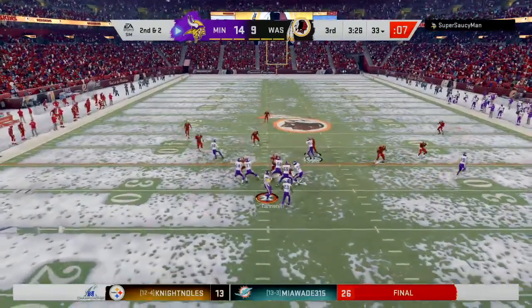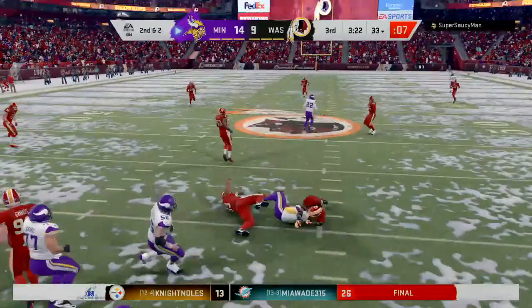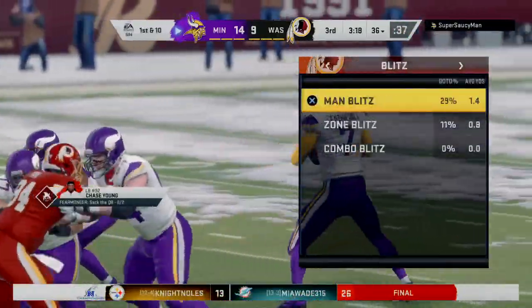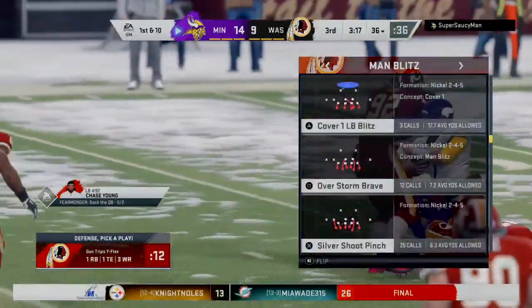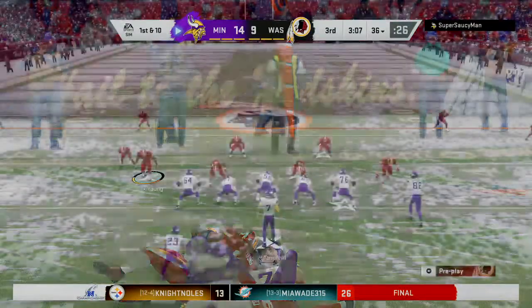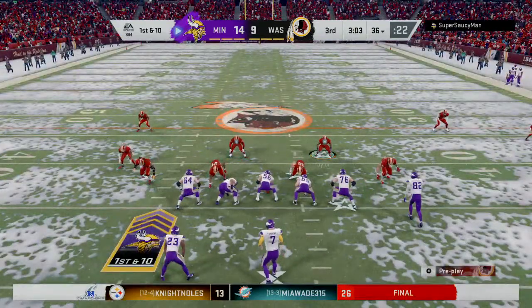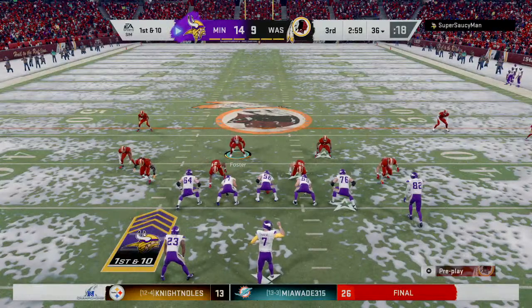Tannehill escaping the pressure right. 4 yards there as they let him out of the pocket, and he got enough for the 1st. That's something we have not seen him do to this point, and that's take the ball, tuck it, and run. Exactly right. His first carry of the game. I guess he picked a good time to do it. He certainly did. Not only did he have the element of surprise, he's making sure he's judicious in taking off.